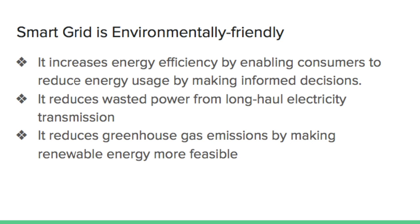Smart grid makes renewable power feasible. Sophisticated smart grid systems are needed to strategically manage the diverse renewable power sources like wind farms, solar plants, and hydro stations. Smart grid will ensure that this energy can be stored safely and distributed where and when it's needed.